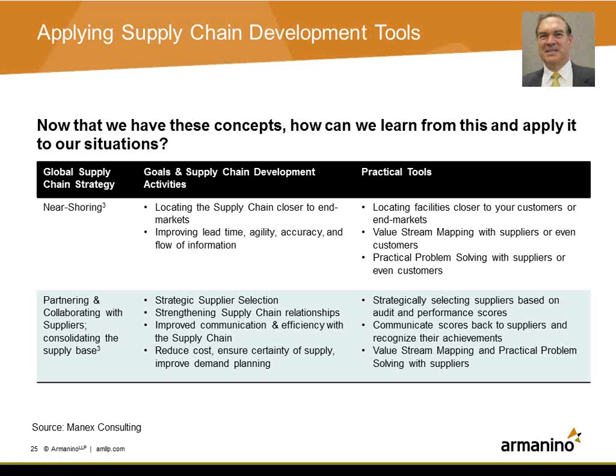Okay, so in looking at a global supply chain, I mentioned reshoring or nearshoring is what's going on. This is something that we're seeing more and more of across the U.S. It is not going to hit California as big as it will the other states, just due to some of the issues that we have with manufacturing in California. The whole idea, though, is to locate the supply chain closer to the end market.